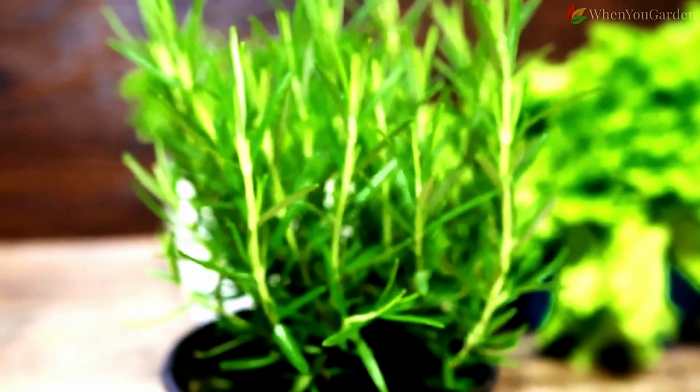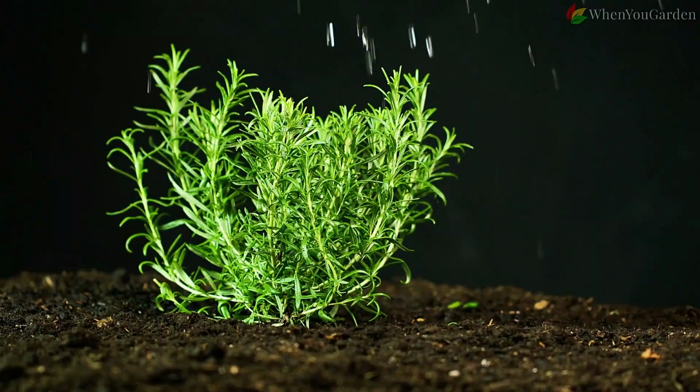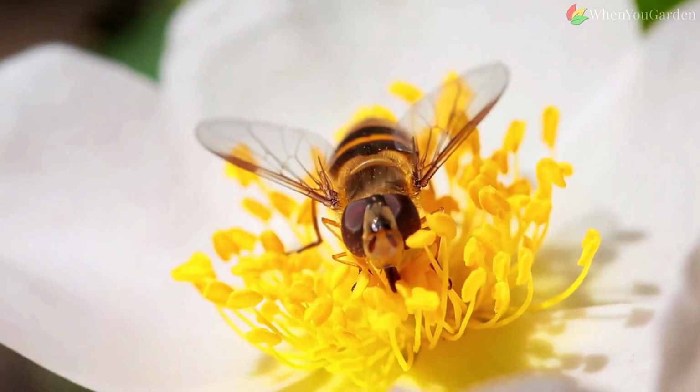Rosemary. Rosemary is a green, resilient herb with woody stems and needle-like leaves, and flowers that pollinators love. This herb survives harsh conditions and is pest-resistant. Rosemary is beginner-friendly and low-maintenance. It can survive in most climates. This herb's nectar-rich blue and purple flowers attract bees.